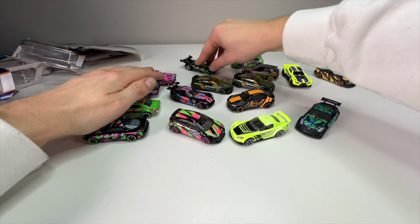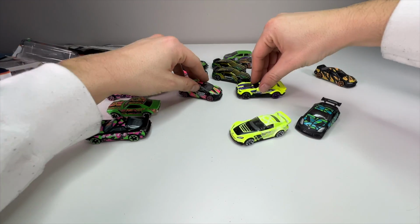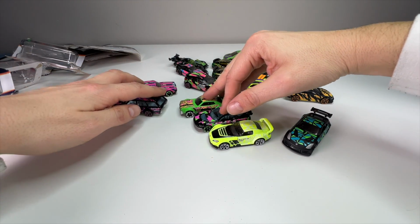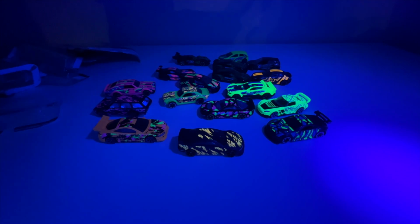So, okay, I'm going to put the old ones here towards the back, and then I'm going to try to turn off the lights, and then we'll use the black light to see what these glow like. So let me do that real quick. All right, so I turned off all the lights. I just have one light on as a base light so I can see what I'm doing. So I'll go ahead and click the black light on, and we can see how well they each glow. Boom. So look at that. That's pretty cool. You can definitely tell there are colors that glow better than the others.